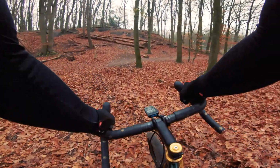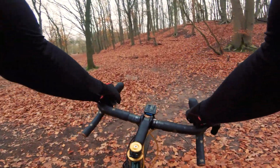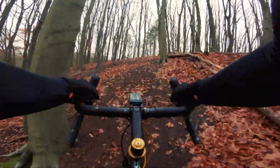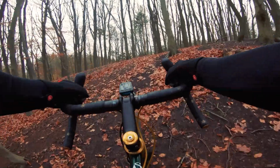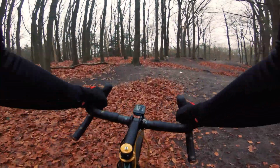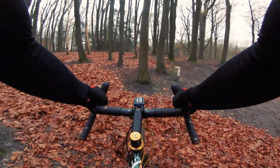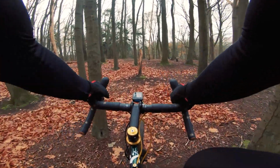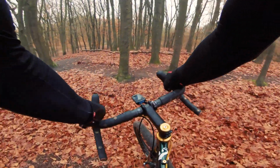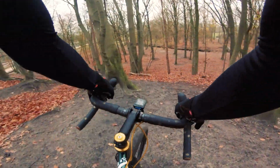I think there's an option right there if they get some speed. Here we go. Boom. And I'm up. So even on slicks, I can ride up this hill. Pretty easy actually. Well, it took me 2 tries. Go down.